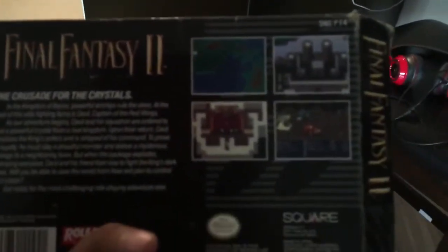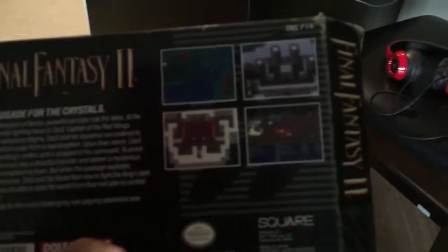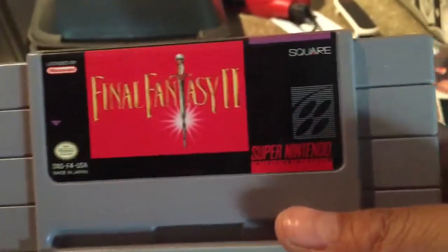The box is pretty beat up. It's got some tape on it, if you can see that. Some tape there, but comes with the instruction booklet and the game. I'm just gonna show you that real quickly. So here is the game. Comes with a dust cover, and there's no tears or anything in it. See if you can see.